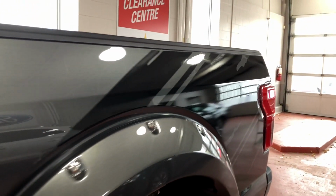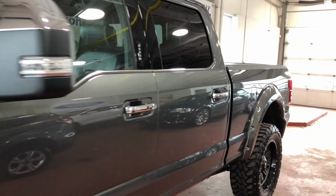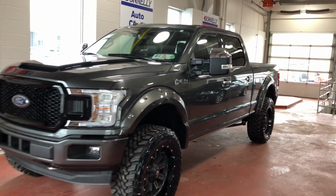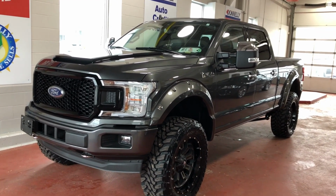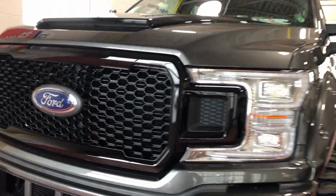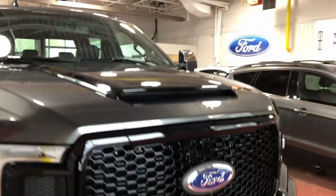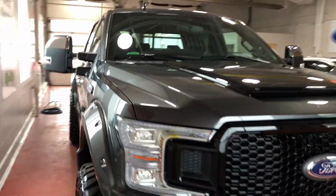So here we have it, folks. It is delivery day today, and boy oh boy did this truck come out well. As you can see, obviously we've added those beautiful custom rims and tires, that really sweet Roush decal on the back. We've added the fender flares. We've added this beautiful mesh grille, which came out really well. We've got the hood scoop on there. And again, guys, this truck is just beautiful.